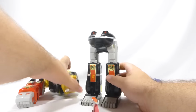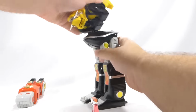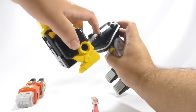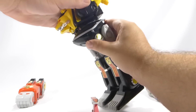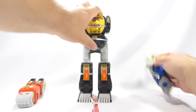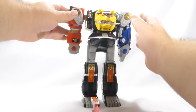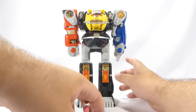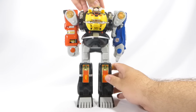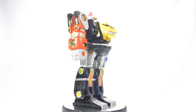So, to do that, we just want to take the yellow Zord, plop that on. Now it's held in by just two pegs, and then this little slot kind of keeps it from wiggling around. That pegs up like that. You want to put the blue Zord on the arm, the red Zord on the right side, and stick the head in. And there we have the Ninja Megazord.